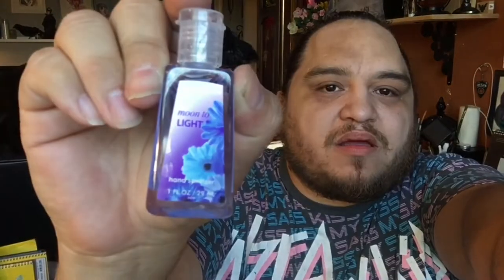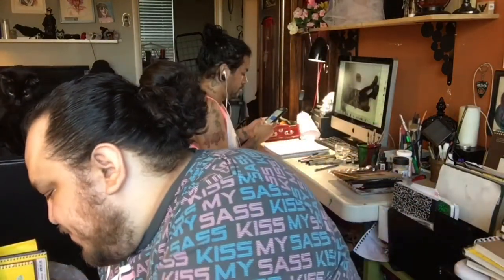Boop. Little shrimp magnet. Put that on something because I love sushi. This was the other moon to light. Moon to light, that's another sanitizer. The rest of this bag is all the pastry rolls. You guys know these are my favorite.